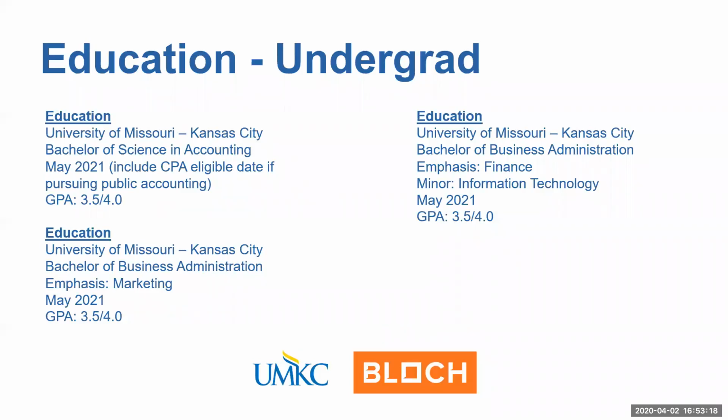As a Bloch student, you are either pursuing a Bachelor of Science in Accounting or a Bachelor of Business Administration with an emphasis area. This slide shows you how to lay out either degree. If you are accounting and plan to pursue the CPA, make sure you include your CPA eligible date as well as your graduation date. You will notice each example includes UMKC, your degree, graduation date, and GPA.